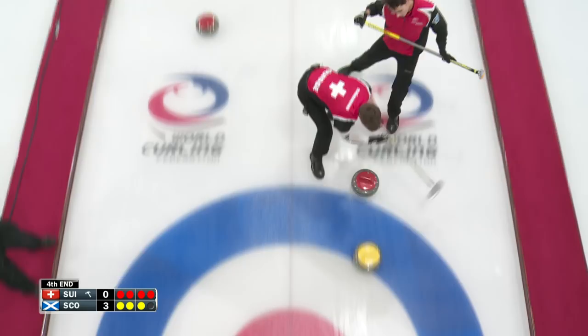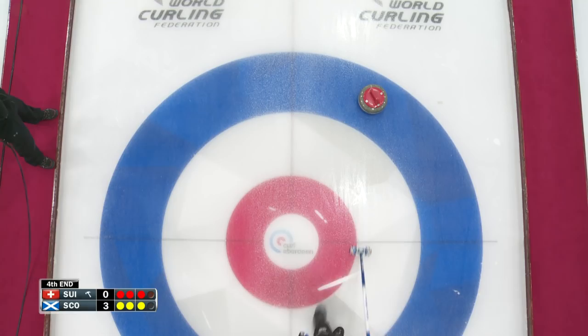Good. They don't need to go daft, they just need that one corner so that they can get their two.